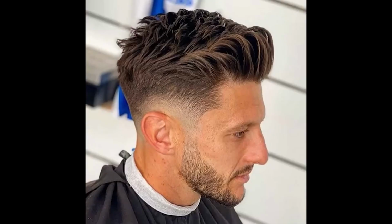The Quiff. Just like with the French crop and the modern mullet, the Quiff has a ton of variations and options. It really boils down to you, your styling, personal preference. The one thing you're gonna notice, it's gonna be tighter on the sides and the back, generally gonna be faded, and then a little bit longer, a little bit spiky, a little bit voluminous up on the top.